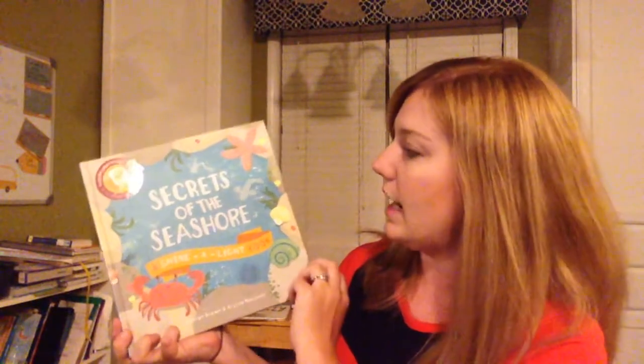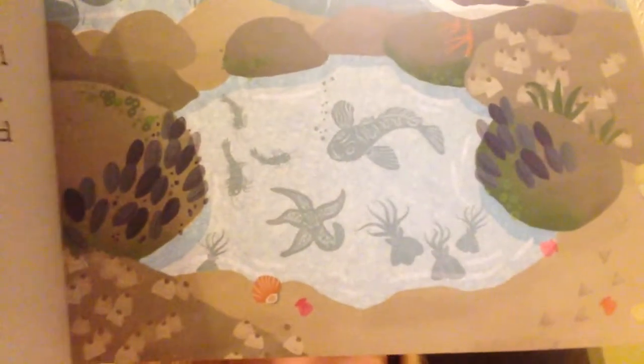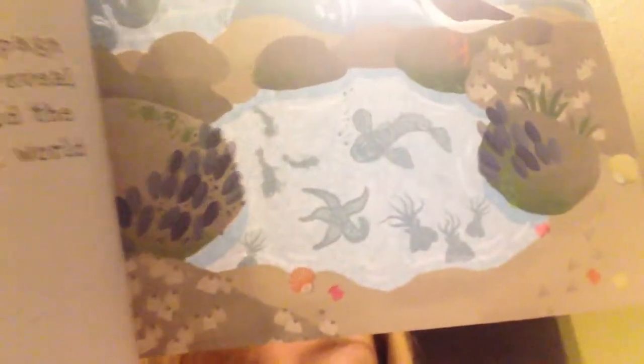Now, this is one of our newer books, The Secrets of the Seashore, and it is a shine a light book. When you hold a light to the page, a flashlight, a cell phone light, or even up to a regular light, you can look through the page and see hidden objects. It is really cool. I'm going to see if I can get it to do this right now. You see, as I hold it up to the light, you can see animals, well, fish and starfish and sea anemones and stuff appear in the water. And that happens on every page. It is just really, really cool.